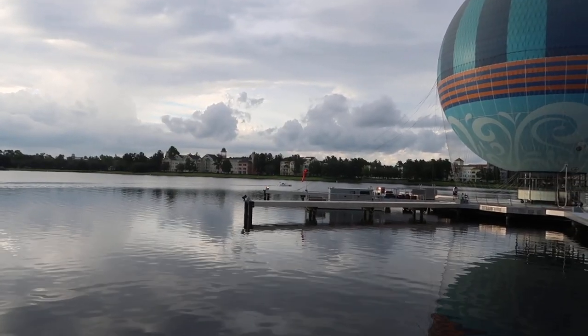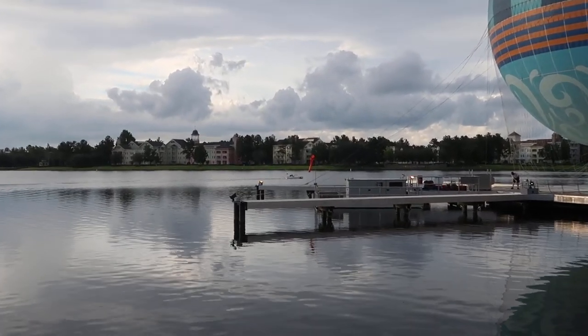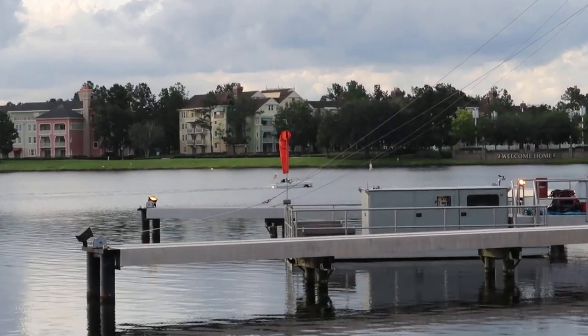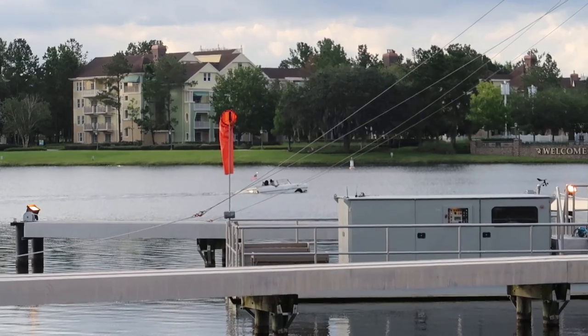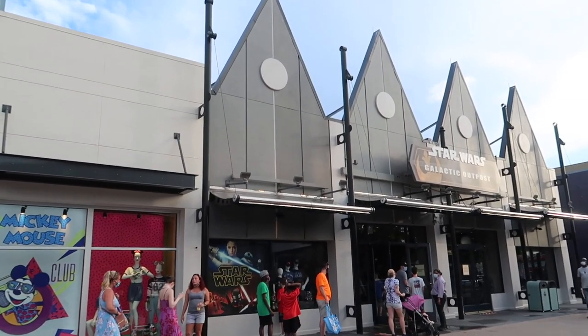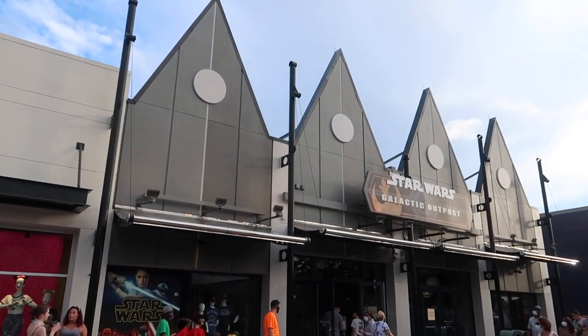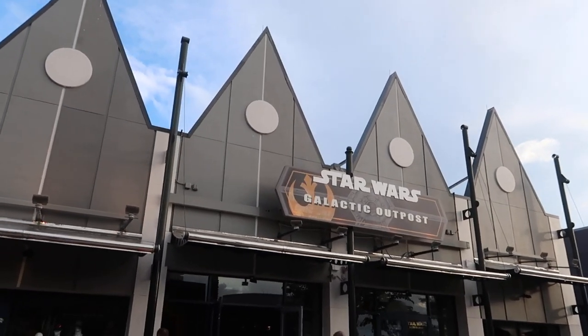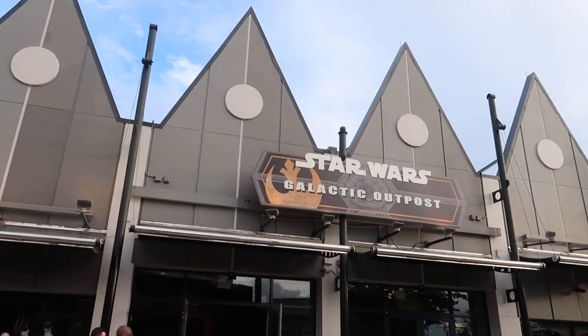Oh, look, the amphicars are running again. Well, that is really, really cool. That is something I really want to do. I want to get a group of friends together and do that. Star Wars Galactic Outpost is back open and there's a line to get in because they are counting guests like all the other stores and keeping a limited capacity inside the store.